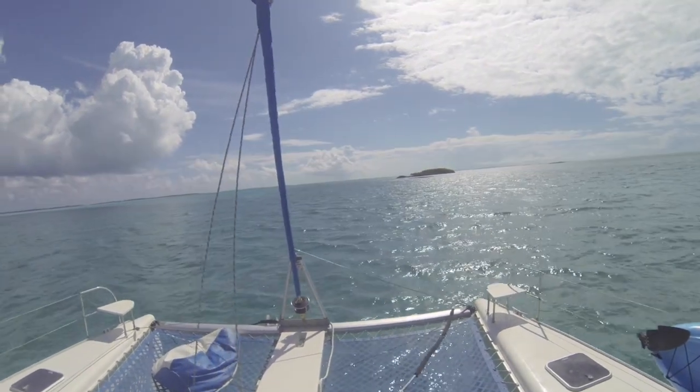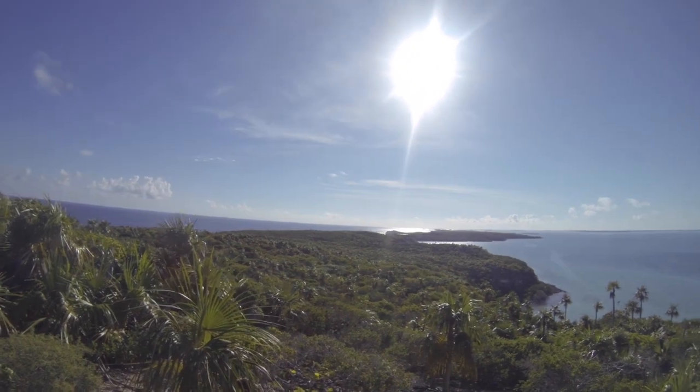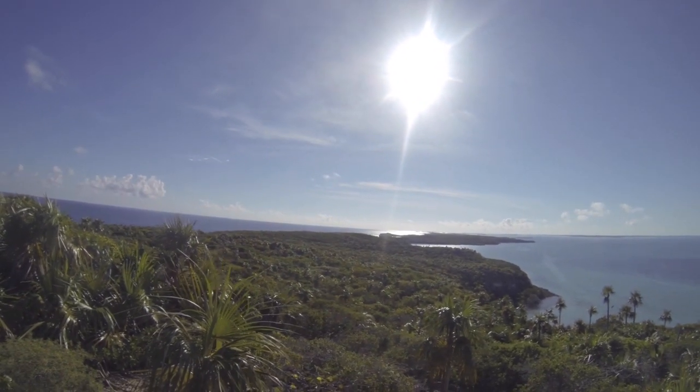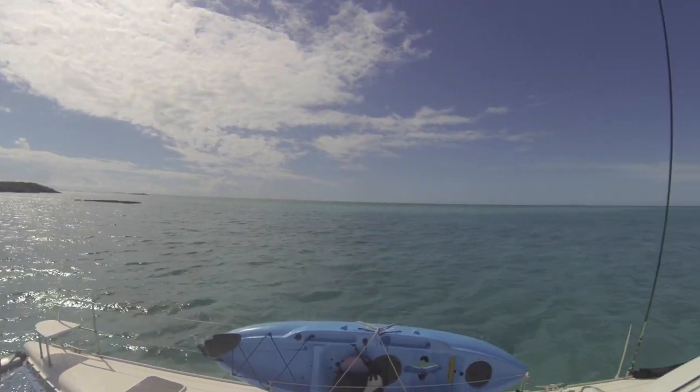In this episode, we navigate the extremely shallow waters of the Exuma Banks. We do an afternoon hike up to Perry's Peak, the highest point in the Exumas. We're coming into Georgetown, and then we arrive in Georgetown. Excited to be here for our second visit. Not very many boats this time, as we're one of the first cruiser boats of the season. So stay tuned.